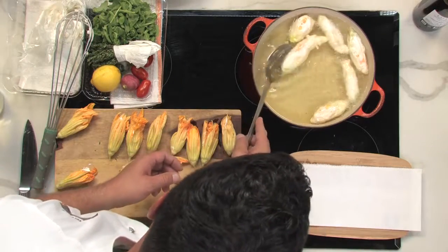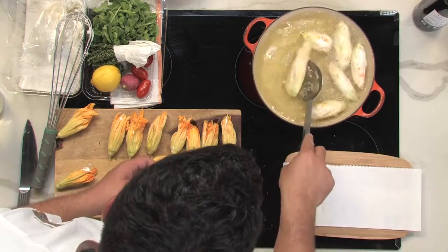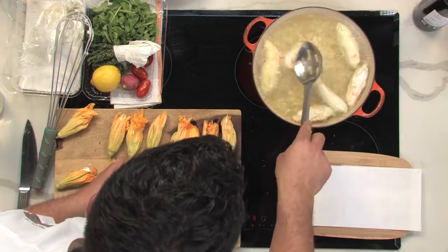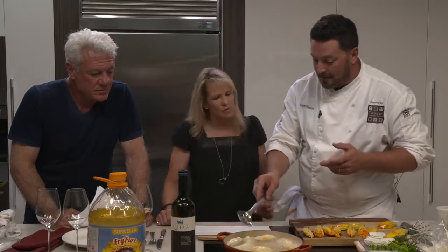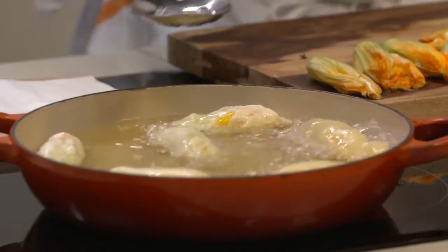So now we're gonna turn it on. They're gonna be ready in 30 seconds. Now, you're always changing up the menu at Salumeria. Well, I don't change a lot of my menu, but we change almost every day the special.